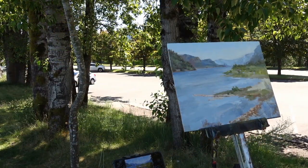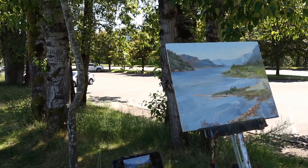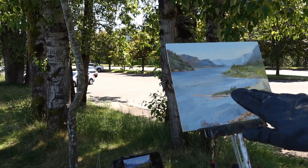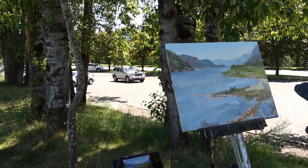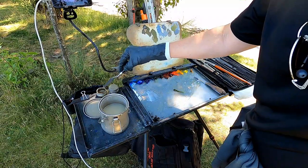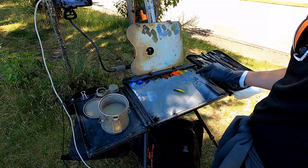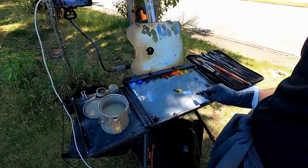Now I want to mix up just a little richer yellow for this foreground bank of brush, that little sandbar. And then finally I'll draw in the dark shadow of the walkway. And then I think I'll be about done here.